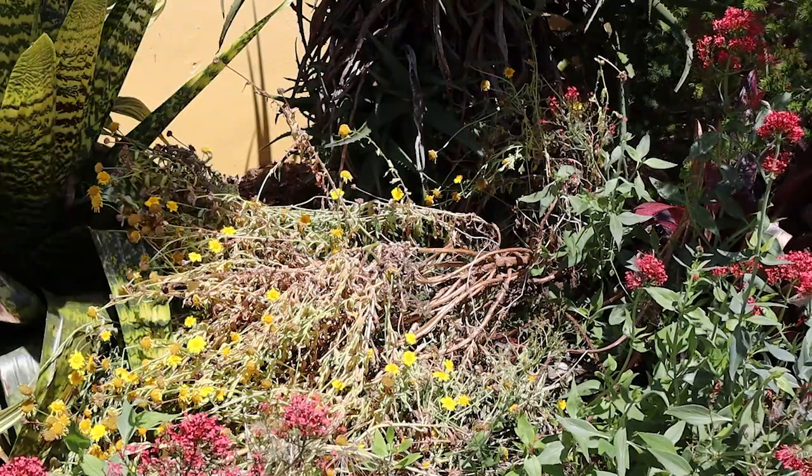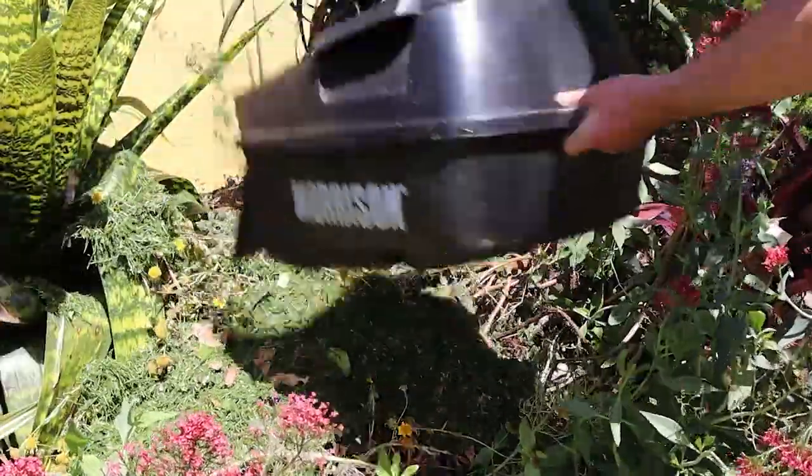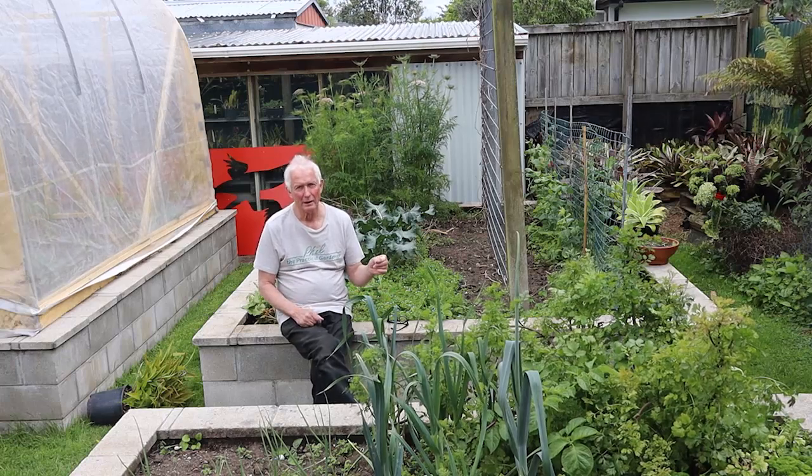My personal approach to mulching is the chop and drop system, adding weeds, crop remnants, hedge trimmings and grass clippings to the layer. This keeps the ability of annual weeds to germinate and emerge to a minimum.